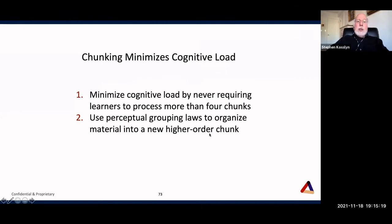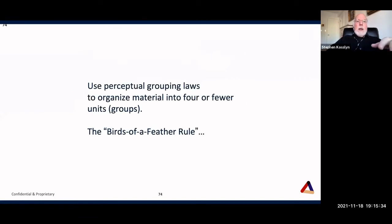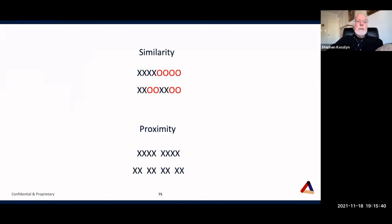And how do you define a chunk? For perceptual things, like what we just looked at, you can use a set of laws that have been defined over the last century or so, perceptual grouping laws. They're called the Gestalt laws of organization. I call these laws the birds of a feather rule. Let me give you the two most important.